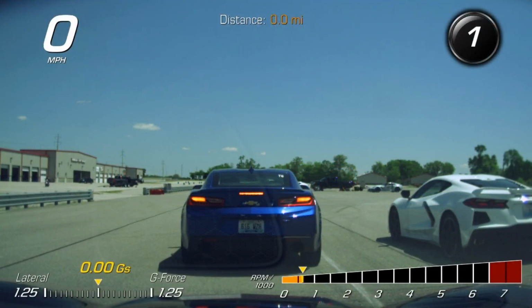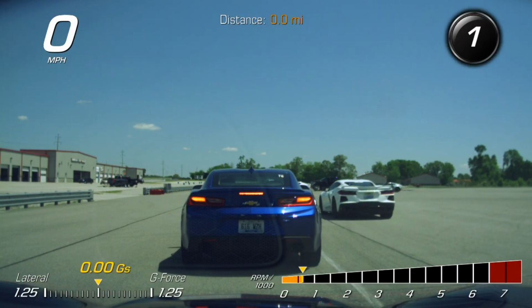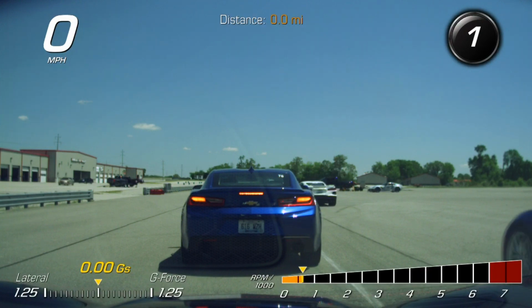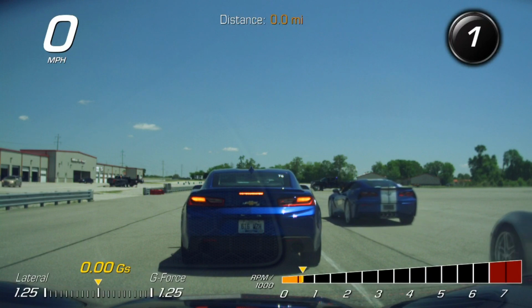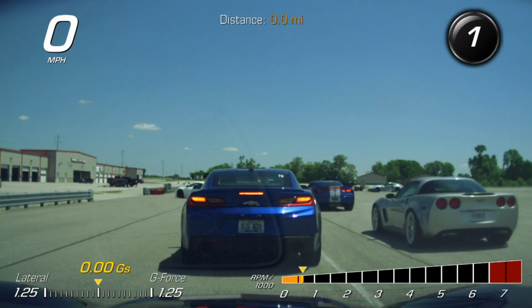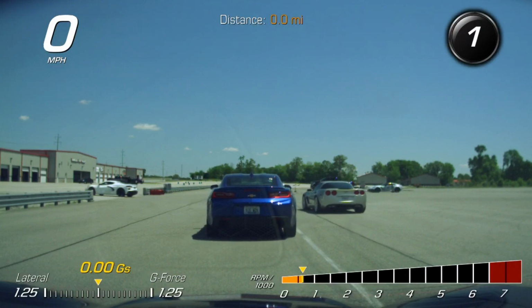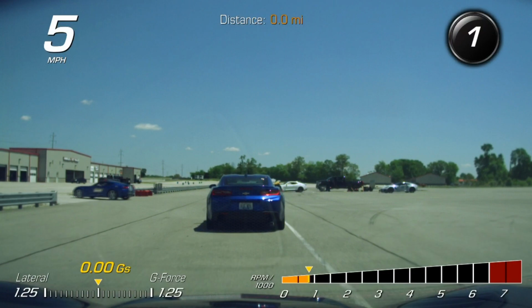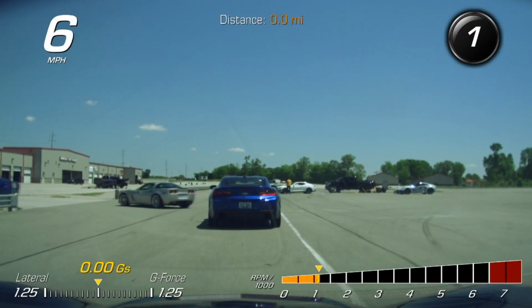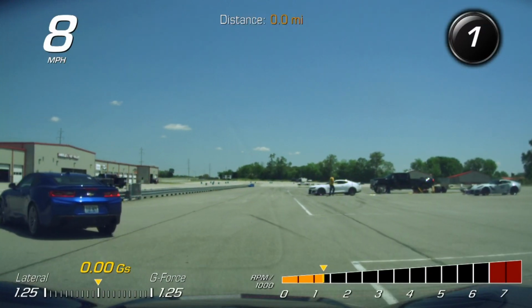This is where we got started, with the C8 pulling out first, followed by the pace car and the silver Z06. The Camaro is the other lead car and will wait until the first group starts off, giving them about a 15 to 20 second head start before they take the second group on the track.